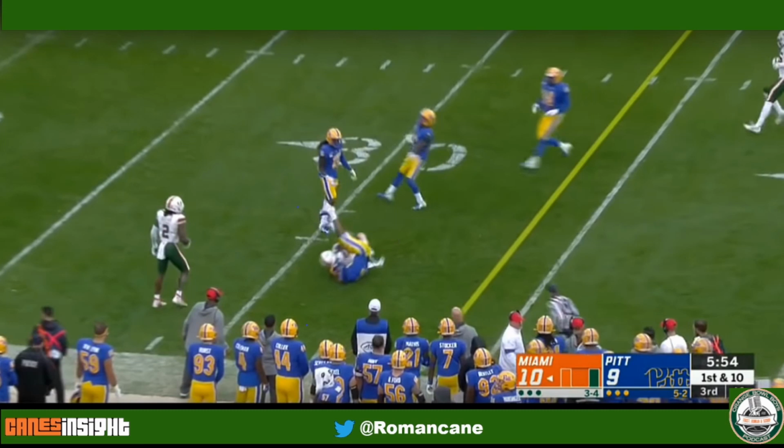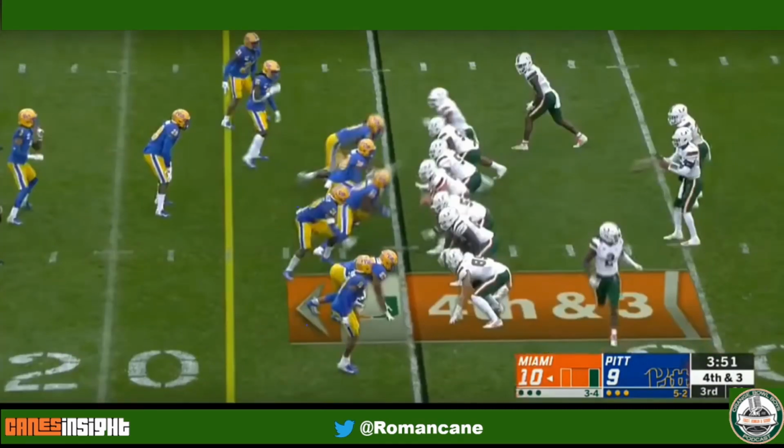Good job. 4th and 3, and I think you're going to sense a little predeterminism by quarterback N'Kosi Perry here. And let's set up the play. It's 12 personnel, 1 halfback, 2 tight ends in line.